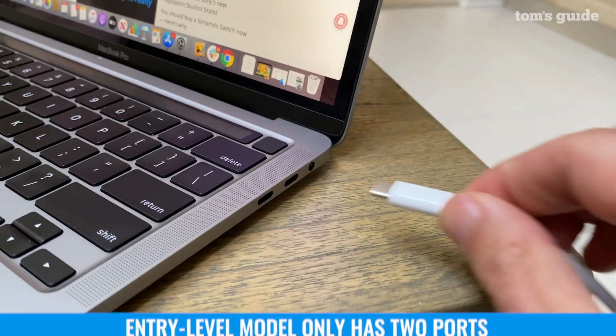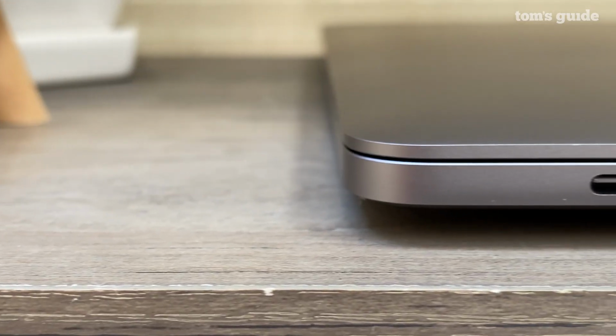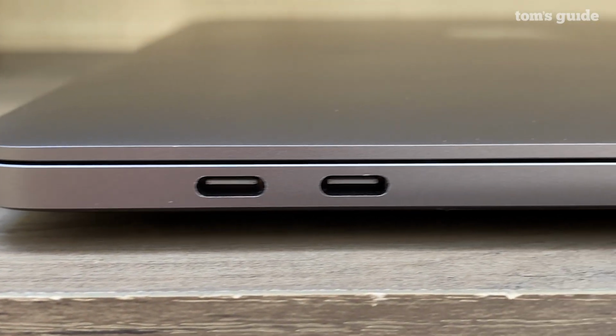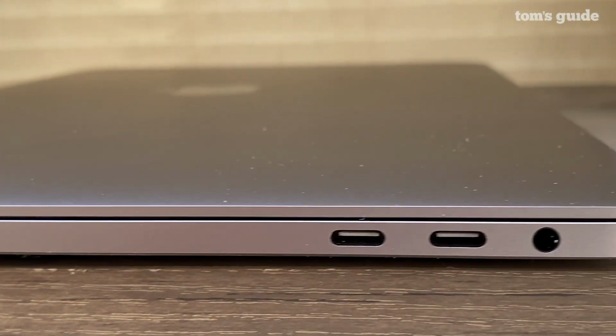The entry-level configuration of the MacBook Pro has just 2 Thunderbolt 3 ports, while the $1799 model gives you 4 Thunderbolt 3 ports. If you want an SD card or a full-size USB-A port, look elsewhere.